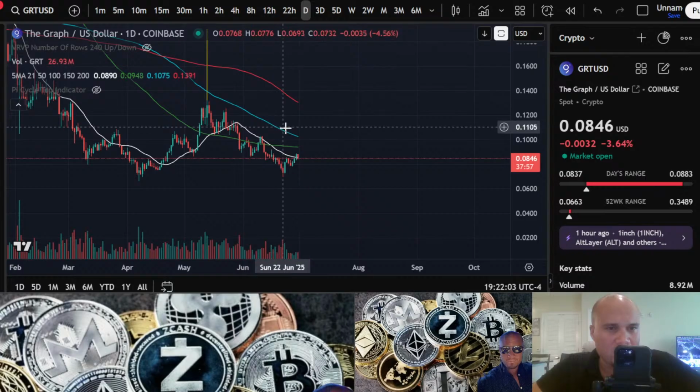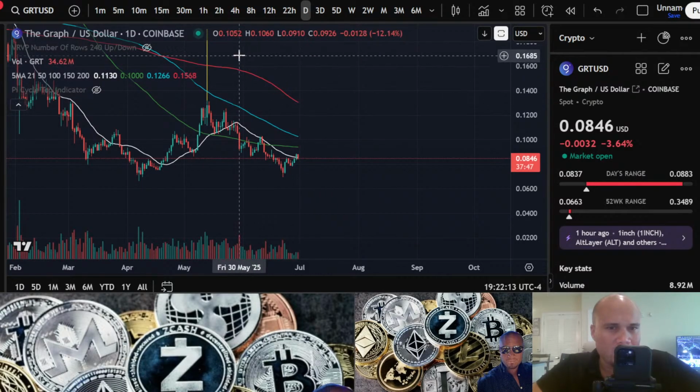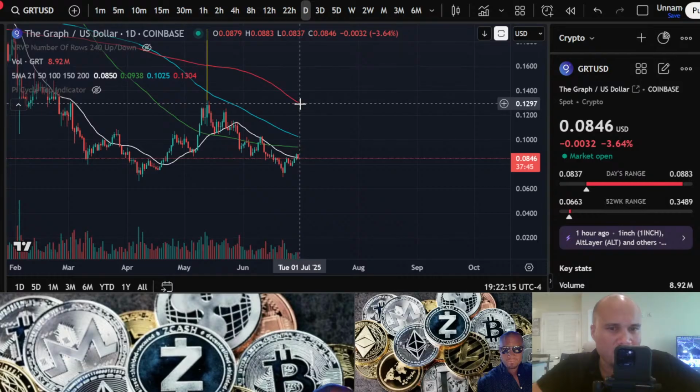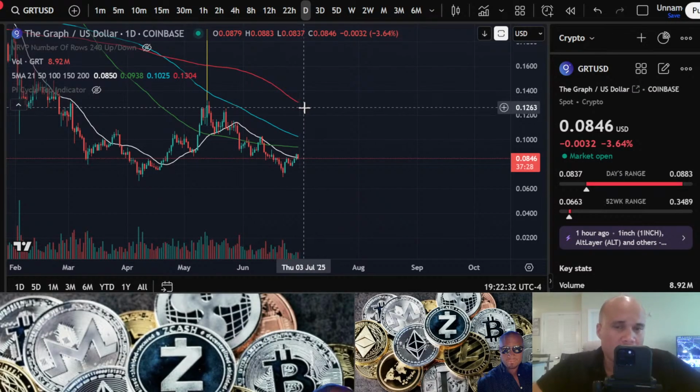Then, of course, you got the 100-day, which could act as resistance at 10 cents. And then you got the 200-day moving average sitting at 13 cents. Now, 13 cents, that's probably going to be an area. You know, the 200-day moving average is definitely going to be an area that other traders and investors around the world are going to be clicking the sell button on you. Because they're eyeballing that as their target, at least use the 200-day moving average as your target initially.